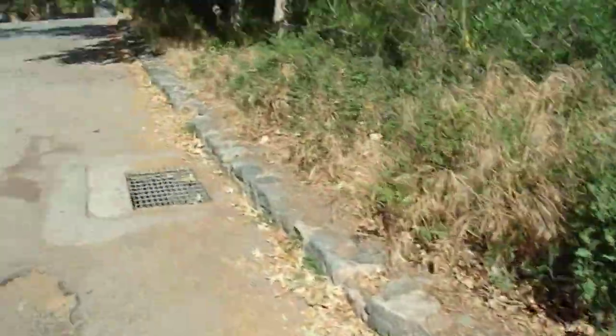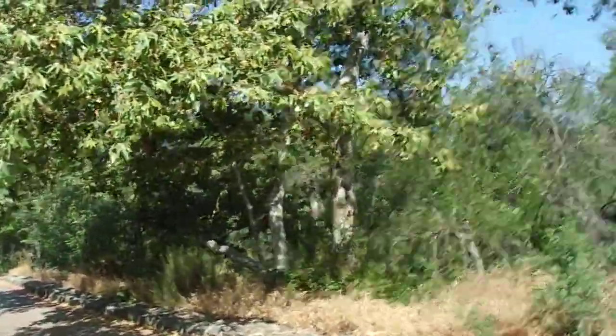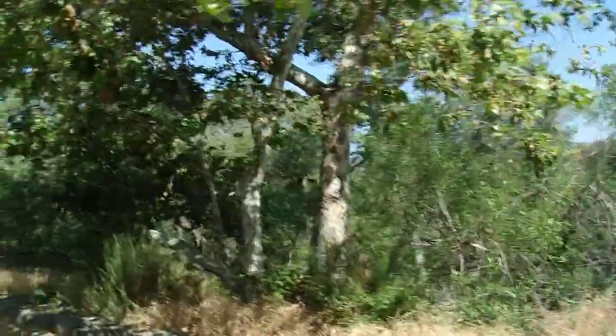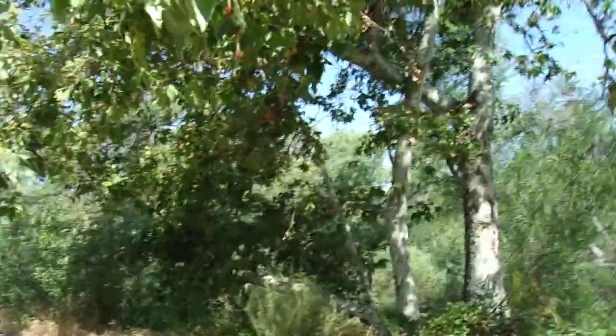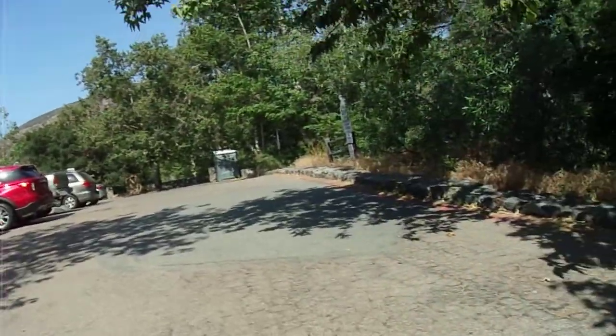So don't forget to check out your local riparian area. Be protective of it. Be a steward of it. Appreciate it and protect it. So we want these sycamores to keep growing here for as long as possible.